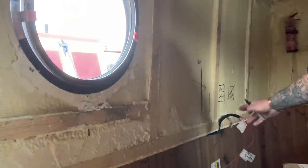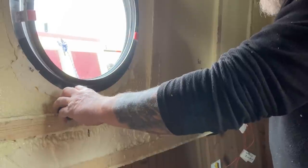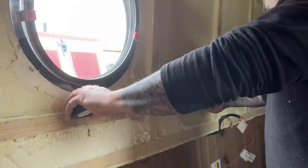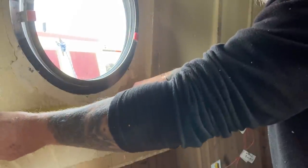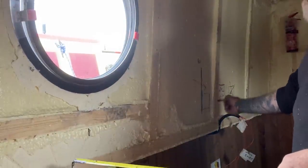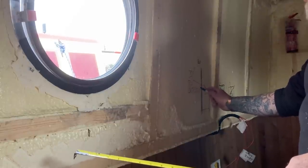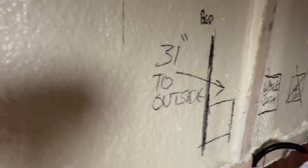Yeah, so this batten's in the way of me doing a copy of that, so I'll have to work on this one. So thirty-one inches to outside. So yeah, just to make a little note for myself, that makes complete sense to me.